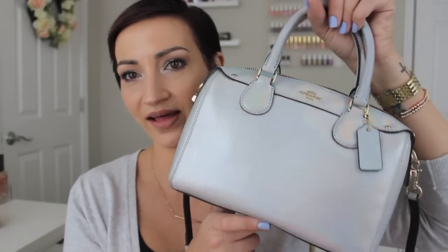So, first up, the most important product of the day is this. Is this a product? It's a purse. Anyway, this is the Mini Bennett from Coach. I have been wanting this bag for so long. It's holographic. Like, come on. Look at that. Oh my god, I love this little bag so much.